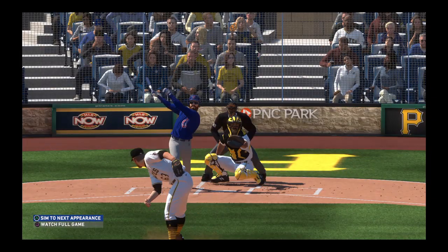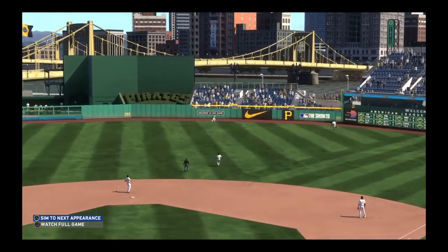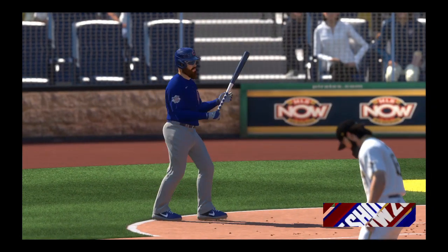We've seen these squads go yard six times now today. This game has developed into an absolute slugfest, huh, guys? Dan, they're absolutely knocking the cover off the ball. I'm curious to get your take on this.